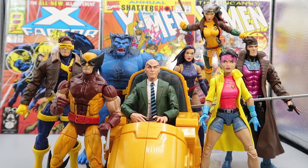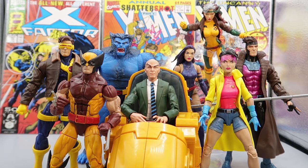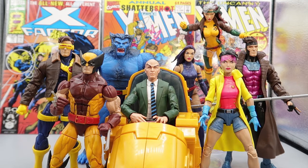And finally, we have Rogue, and this was the original Rogue that came out in the Juggernaut Build-A-Figure Wave, and she was beautiful. I loved her face sculpt and her hair. It was very comic book accurate. And she proved to be the hardest one to find and the most expensive, because this was one of the first Jim Lee costumed Rogues that Marvel Legends released. So everybody wanted her, and she was just a bear to find. But anyway, I found them all, and I'm happy, and this is a great looking team, and I love it.